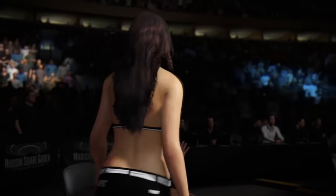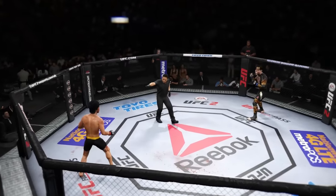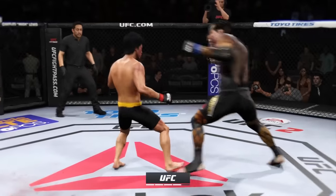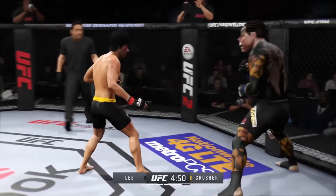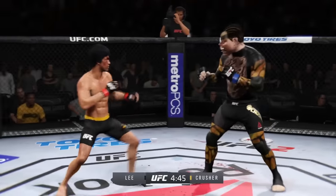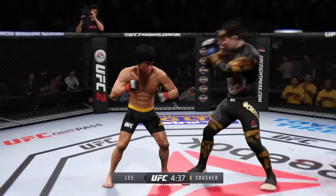Ariane helping us get set for round number 4. Is underway. Fight scheduled for 5 5-minute rounds. Crusher's cut on his cheek is nasty. The doctor may need to take a look at this one. Changing stances. Solid kick to the body by Lee. Kick to the body. Hard straight punch.